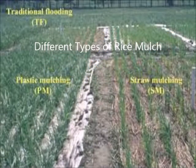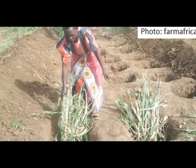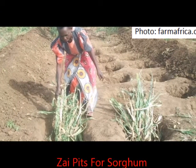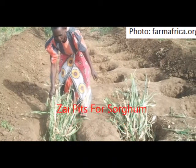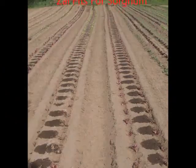Another thing that we can do is change the type of irrigation we are using. Rice is the most water-intensive crop and feeds a huge population. By using a mulch in rice paddies, you can greatly lower the water used in rice production. Zai pits can be used in arid situations, such as sub-Saharan Africa. They are excellent at catching rainfall and have been shown to increase production by up to 50%.